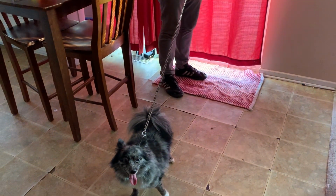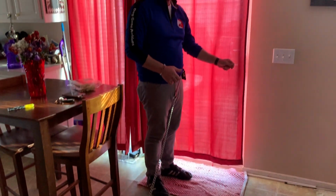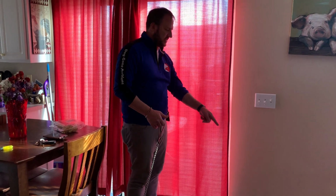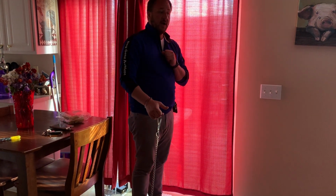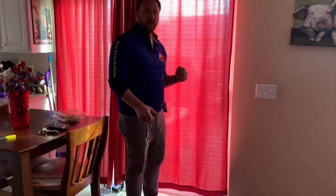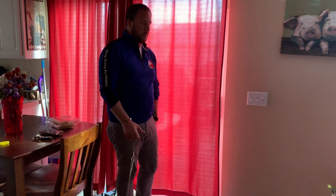If the dog sits, then I reach for the handle. As soon as I start reaching, the dog's like, oh, he's about to open the door, and he's going to get up to bolt out the door. As soon as he gets up, I pull back. I haven't even touched it. If the handle is right there, I'm going to reach this far, and that's probably when the dog's going to get up. So I pull my arm back to the side, and I tell the dog to sit one time.